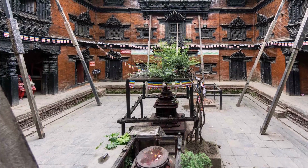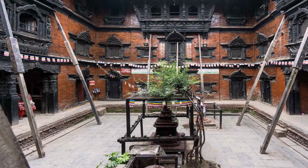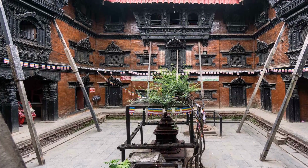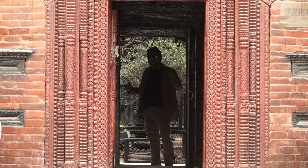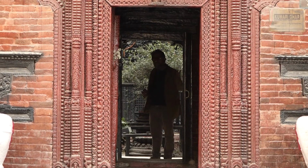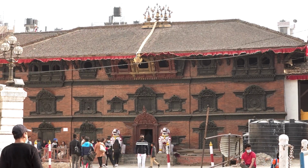So now we are here, and there's a little courtyard inside the complex. So normally Kumari is not supposed to come outside. So all she can do is come outside 13 times a year during the special times of the year.